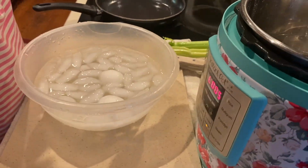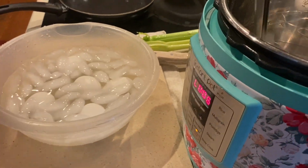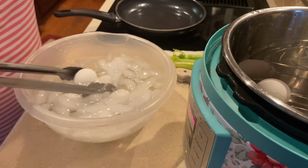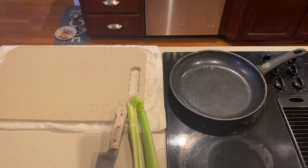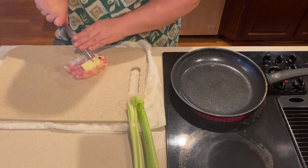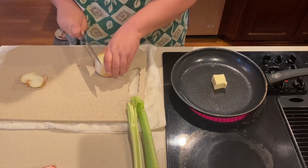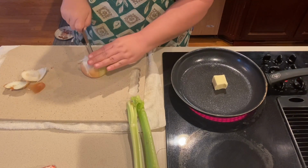So now the eggs are coming out, and they just go into their ice bath for at least 5 minutes. You can leave them there as long as you want till you're ready to use them, and then they'll be perfect. You don't have any of that kind of gray stuff around the inside of the yolk. I hate that. So make sure you don't ever have it. Instant Pot makes the best hard-boiled eggs.